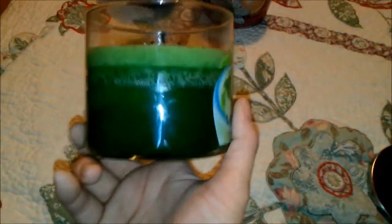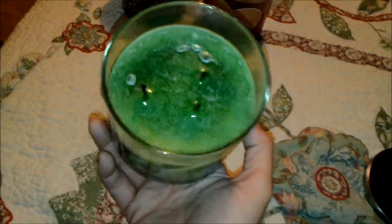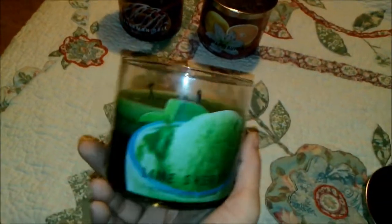You know, it's going to burn well. As far as the scent, major, big disappointment. 100% disappointment. I said in my haul that on cold sniff it was kind of light, but I just assumed that it was going to be like the cinnamon roll and that the scent was going to come out when it was melting, but it didn't.